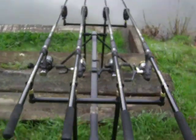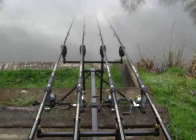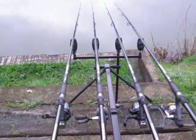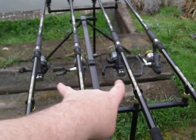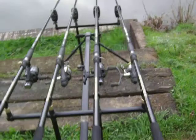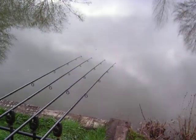Right, I've set the rods up. So these are my cheaper carp rods, but I like them still. My bait runners, 2 of each kind, because I've got 3 and 3. Stupid, but I quite like it. I quite like the black and the gold. Looks a bit more snazzy than just black.